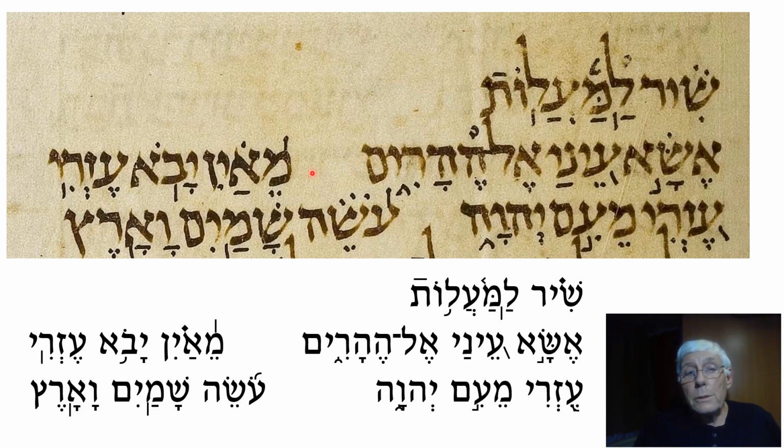So the sentence here is a question. Me'ayin yavo ezri? From where does my help come? So you ask this question: does it come from the mountains? And sometimes there was the concept of mountain gods, the gods of the mountains. The mountains, of course, are powerful, strong things. So you'd think, oh yeah, the mountains have to have gods on them or in them. But do I get my help from those mountains? Do I lift up my eyes to the mountains?